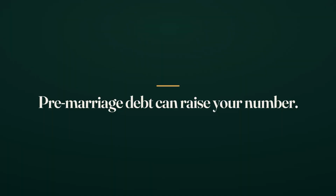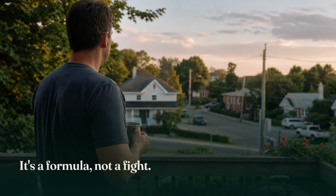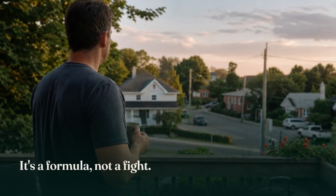The second one is debt. If you came into the marriage owing money and that debt got paid down while you were married, it can actually raise your net family property because your starting point was lower. Paying off your own pre-marriage debt during the marriage is treated as part of what the two of you built. And the third thing to know is what doesn't change the number.